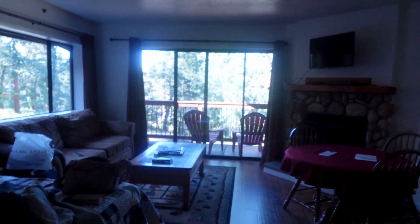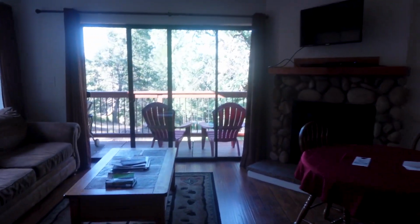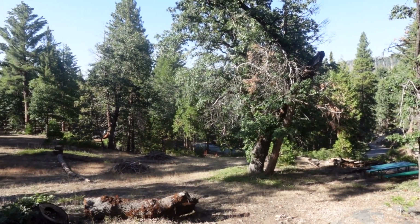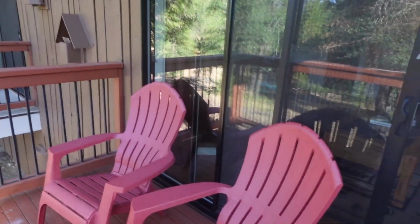We have a really cute little kitchen and a studio apartment. Hey, welcome to our little room. This is our condo that we're staying in for 3 nights. It has such a cute little view. You just go right out here, and this is our view. And we have a cute little balcony, which is perfect.